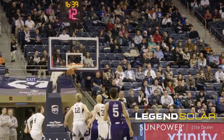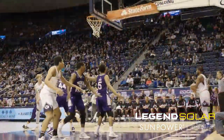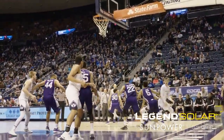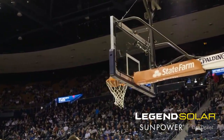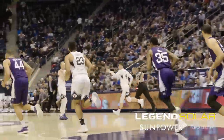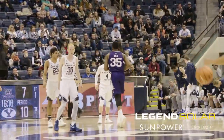Cody to the top of the key. Over the shoulder pass, Richardson for the tie. Yes, 7-7 is the score. LJ to Nick, Nick back to LJ, base left, gets into the alley, over the shoulder, left corner, Nick Emery for three, high rainbow, and it goes. BYU back in front by three, score 10-7, 16:15 to go here in the first half.